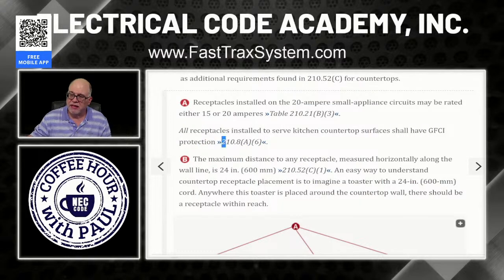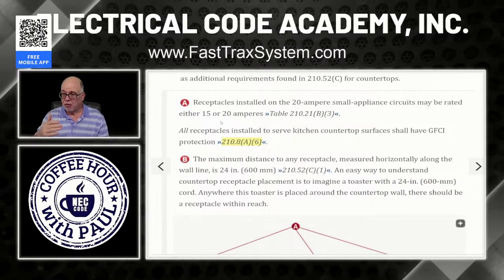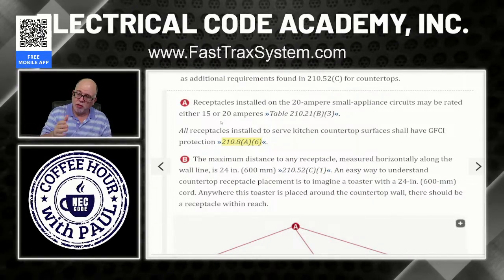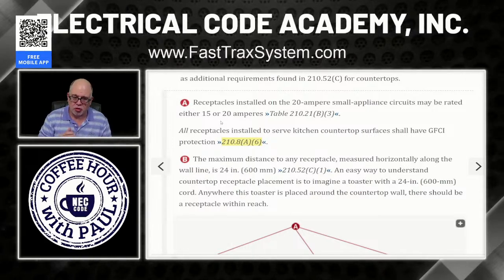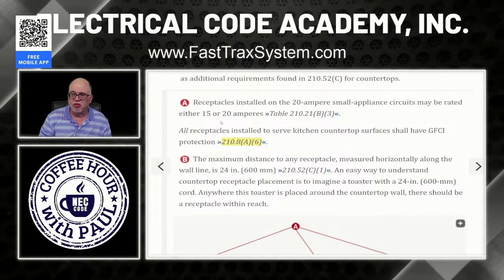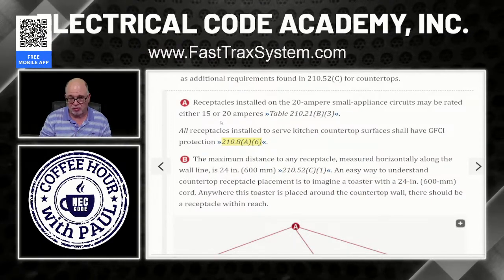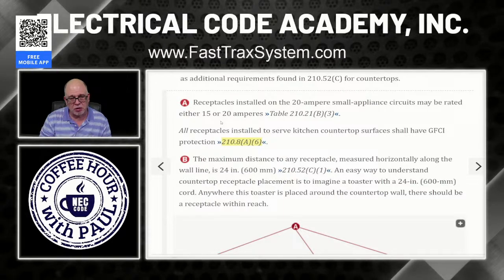That is in 210.8A6, talking about the countertops. Now, when you see these chevrons, as always, you're going to pause and go look at that code section. You're going to see other requirements in there, for example, any receptacles within 6 feet of a sink as well. But when it comes to countertops, all of those receptacles that serve a countertop have to be GFCI protected, and that's all in accordance with 210.8A6. That one specifically is for the countertop requirement.